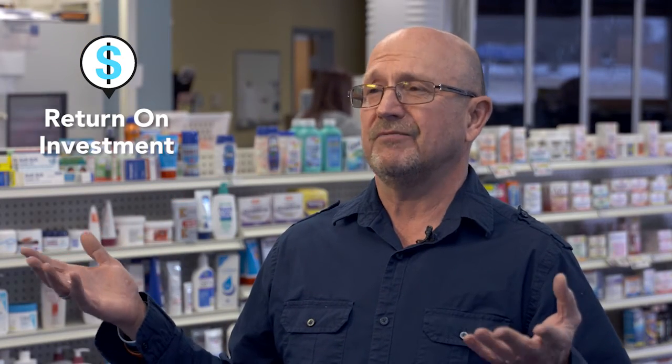The RxSafe has probably saved me 25 or 30 hours a week. Saved me lots of time, saved my technicians time. I love this machine. I recommend the RxSafe because of accuracy, time savings, and inventory control.